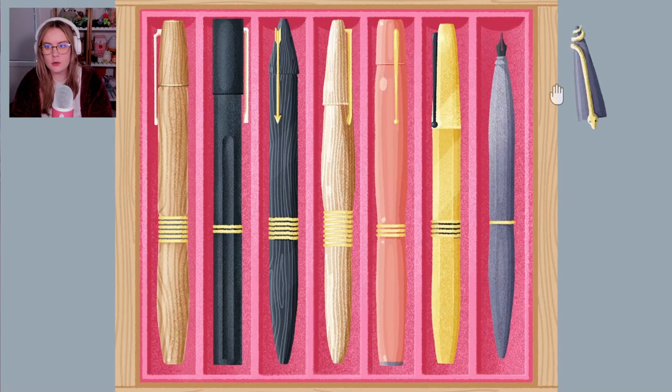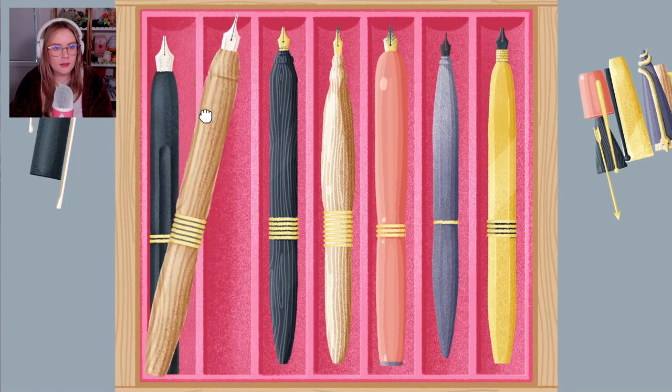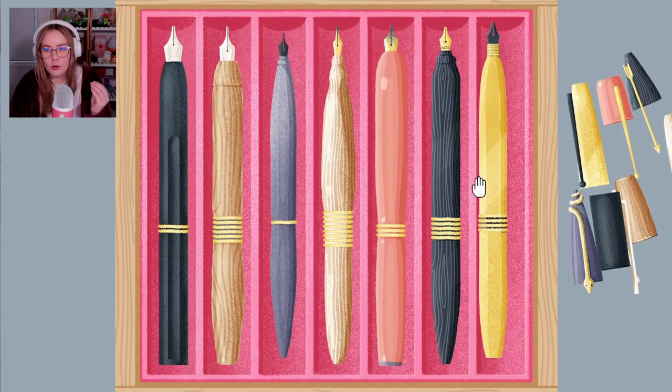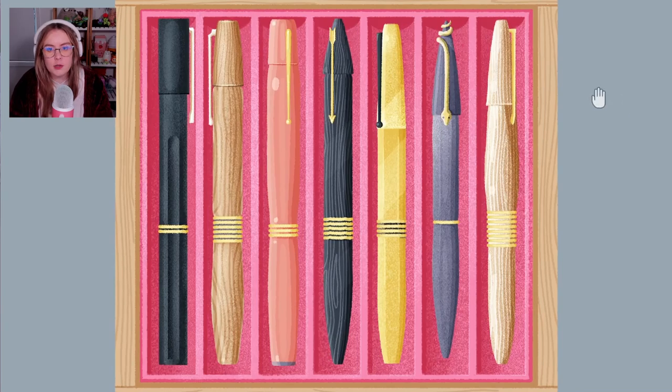No, that's wrong. Okay, maybe it's how long the nibs are of the pens. No, unless there's a solution where I need to be putting different lids on different pens. How can these be organized? Somebody send a rescue team to the fountain pen level. I mean, at some point you just have to accidentally hit the right solution, right?